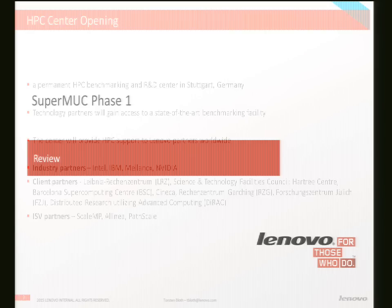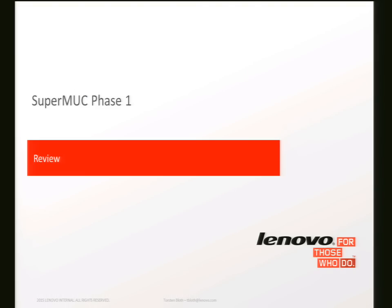So what's the agenda for today? I'm talking about Lenovo, and I will give you an update on what's happening on the LRZ supercomputing side. First of all, I will give you a rough review of what happened in the phase one system.